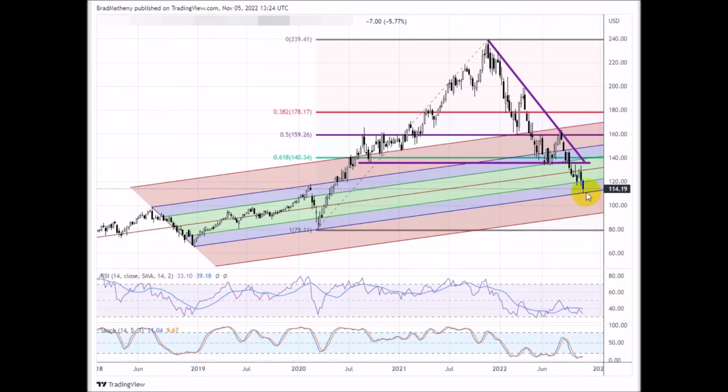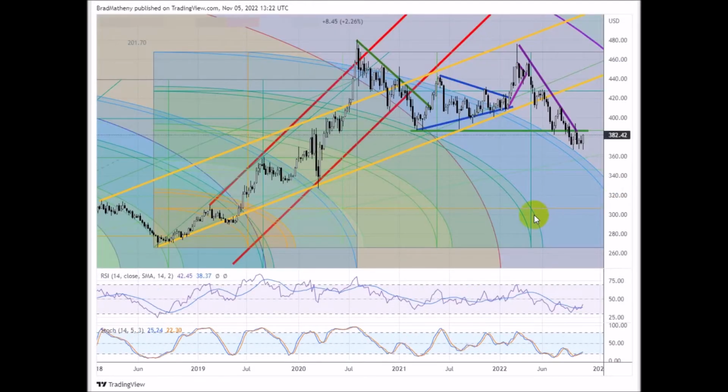But we also have the potential that FANGs have reached an extreme low. They're looking to bottom, and we could see a shift. This could be a very big shift in the market setting up over the next couple of weeks going into 2023. The metals index has formed a beautiful triple bottom over here.